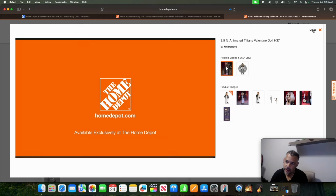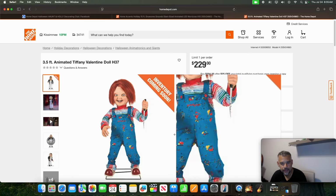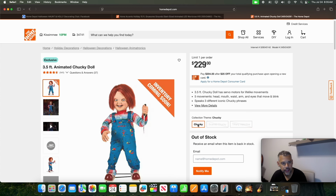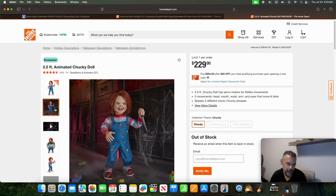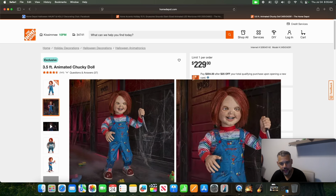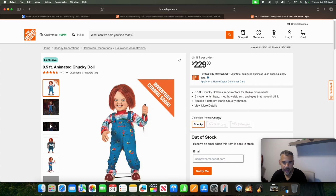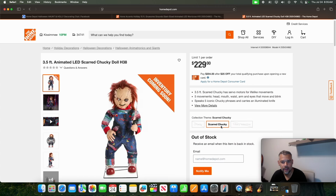All right, cool. It is what it is. We've seen the Chucky from last year. Let me see, did they change this one? Yes, the same one from last year. I ended up getting this one, but had some issues with it. Had to send it back multiple times. Then I just ended up returning them. I just didn't like them that much anymore. Definitely like the new scary one better, and I definitely like the Tiffany doll. All at $230, so all of them went up by $30.